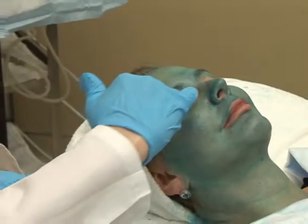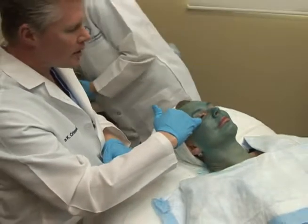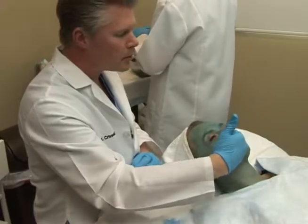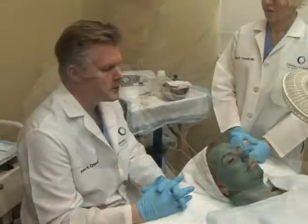So I went a little bit deeper in your cheeks. They tend to heal faster. Underneath your eyes, where you had some fine lines, and a little bit around your lips, above and below, where we all start to develop those lines and wrinkles.